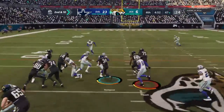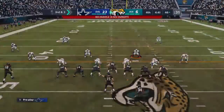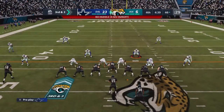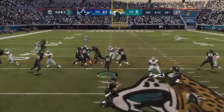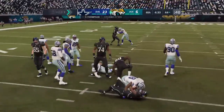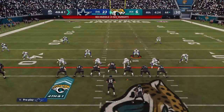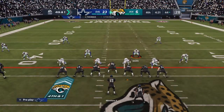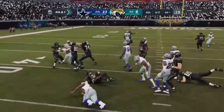On 2nd down, it's Thompson. And he's got this one across midfield into Cowboy territory. They get 7 out of that, so they're left with a 3rd and 3. They go with Thompson again. Well, this is going to depend on the spot, but it's not a very generous one. He looks to be about a yard or so short. He needed 3. He got 2. Now that'll set up an interesting situation here on 4th and a yard.